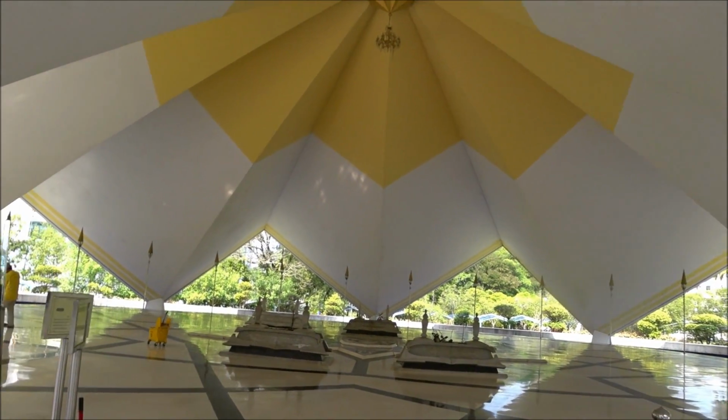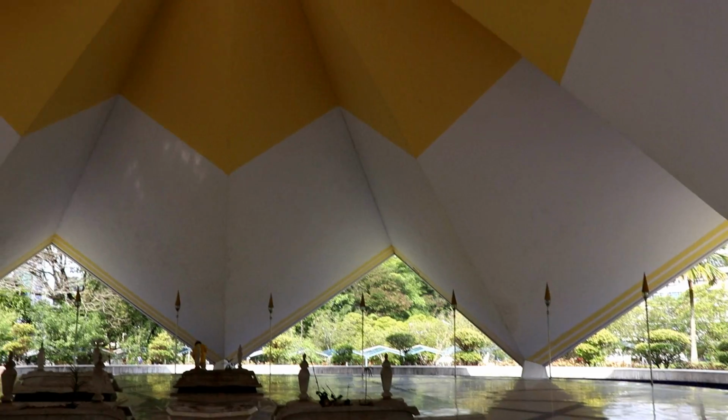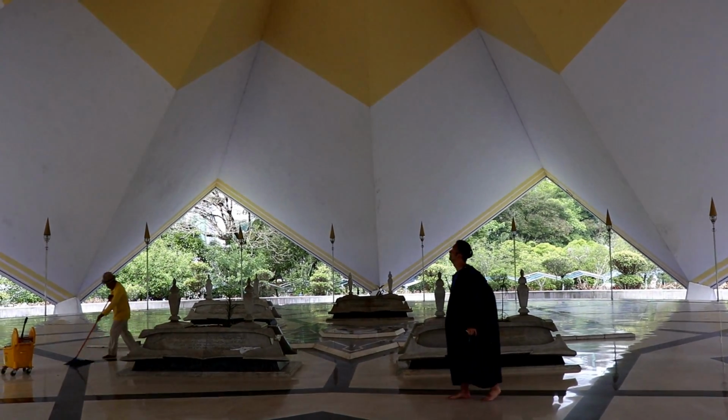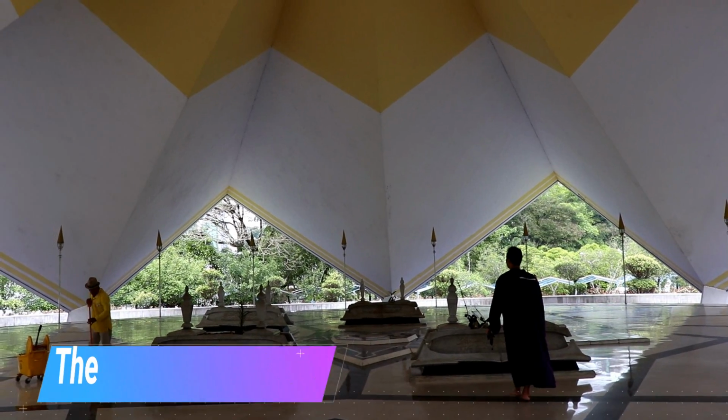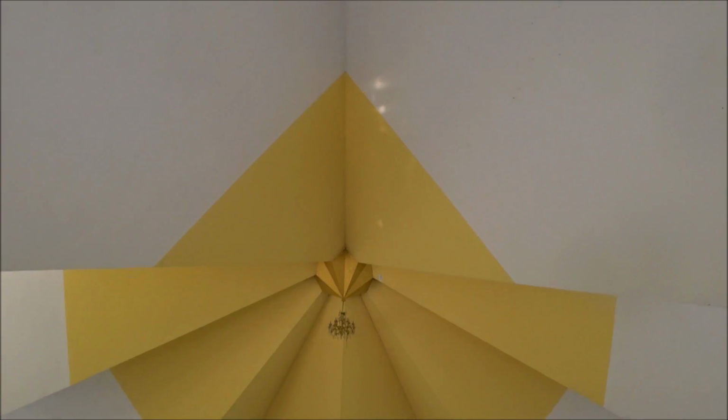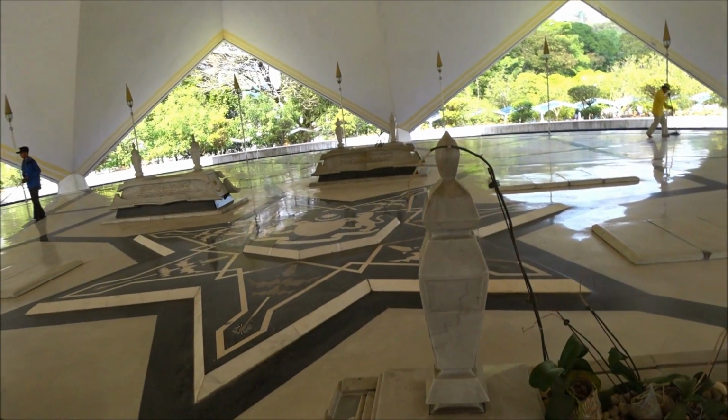This one has a color of yellow or orange, somewhere in the middle, but it really brings a feeling of vastness in here as you step in. It felt partly like I was underneath an umbrella. There's my stylish hunchback look, just launched in 2019. Try it. These are very interesting.